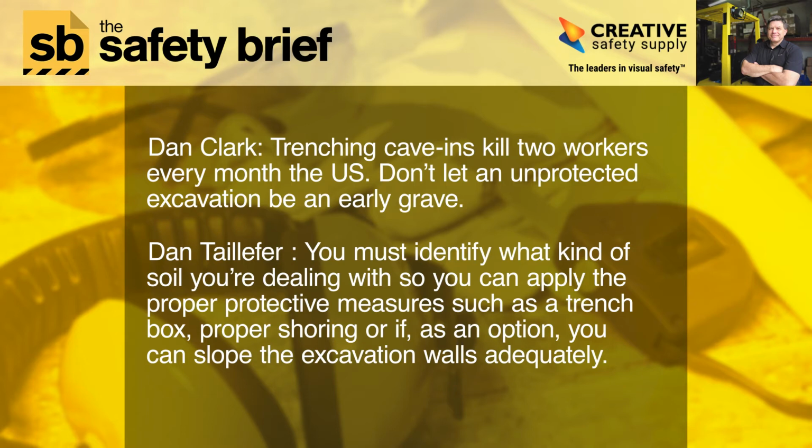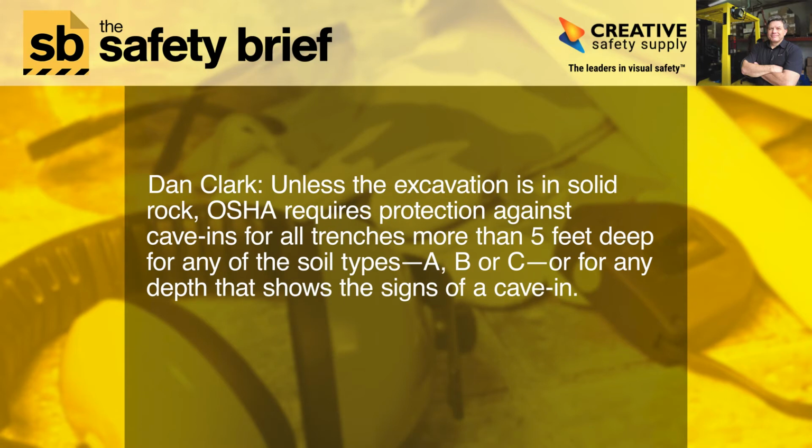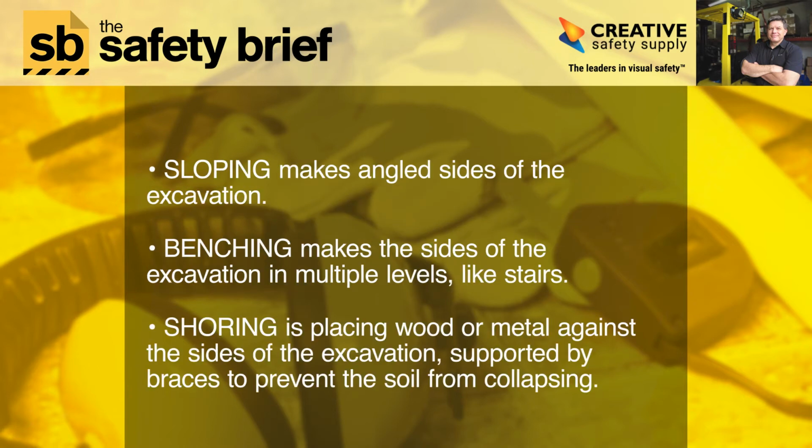You must identify what kind of soil you're dealing with so you can apply the proper protective measures such as a trench box, proper shoring, or if as an option you can slope the excavation walls adequately. Unless the excavation is in solid rock, OSHA requires protection against cave-ins for all trenches more than 5 feet deep for any of the soil types, A, B, or C, or for any depth that shows the signs of a cave-in. Sloping makes angled sides of the excavation.